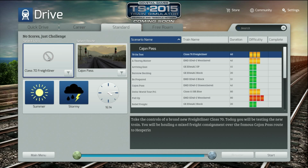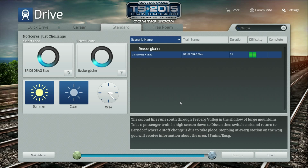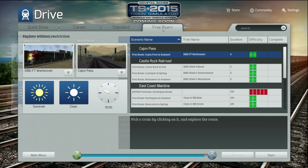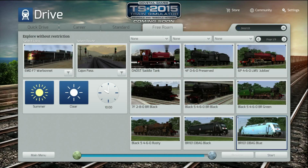Going into standard mode, we can do exactly the same and pick trains, put it onto the route automatically and give us a little scenario to get ourselves going with as well. So it's very much like the career mode, apart from the fact it's not as pedantic when it comes to taking your score.